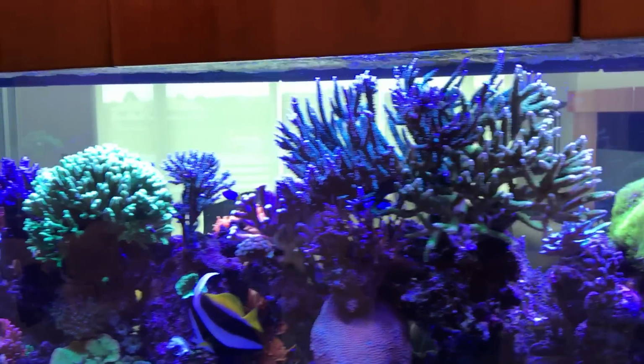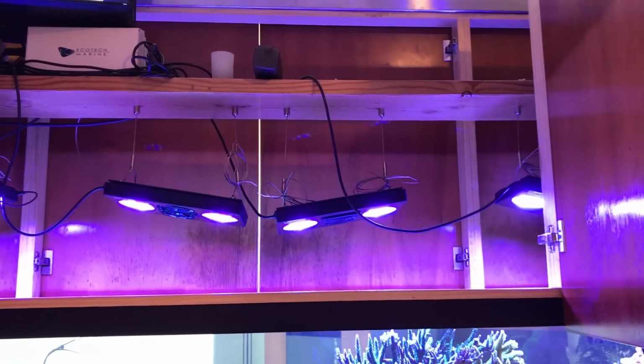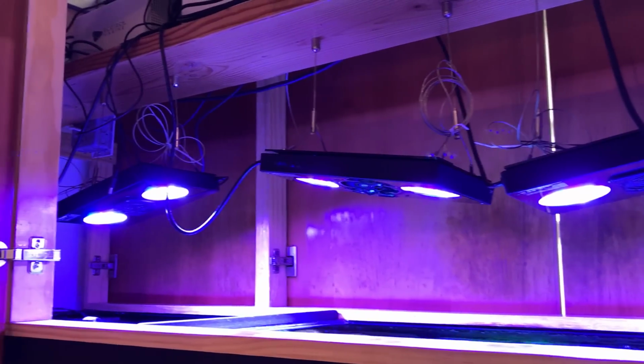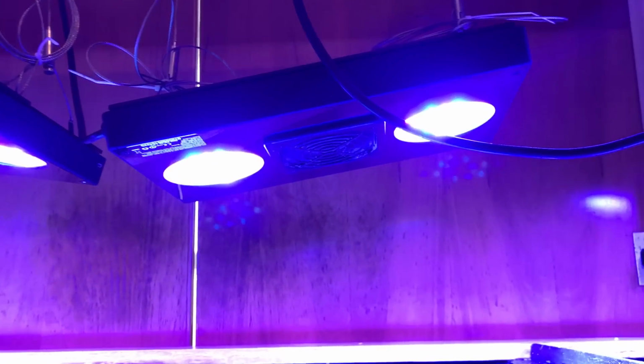Finally, what are you lighting up this baby with? These are actually originally Radion Gen 1s, and we sent them into EcoTech, and they put the Gen 3 upgraded pucks in them. Yeah, so you went from the old LEDs with the reflectors to 2 generations later, a lot more LEDs with the TIR lens.